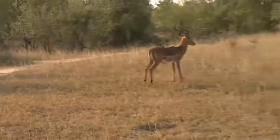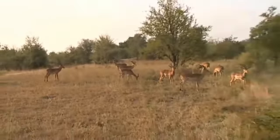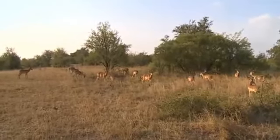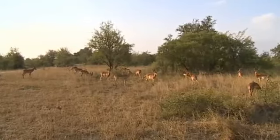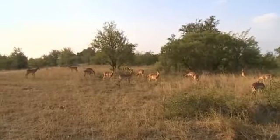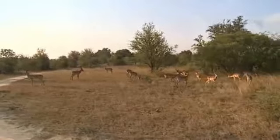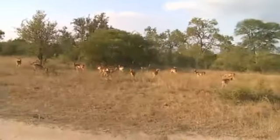Now I'm interested to see, there's a few of these impala beginning to run about in excitement, and they may start building up the tension and testosterone and potentially chase one another around. Like I said, it is the beginning of the rutting season, and we've heard it and seen it just on a few occasions so far where they'll chase one another around, letting off a loud burping, gurgling roar.